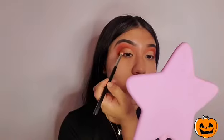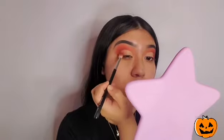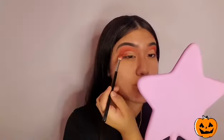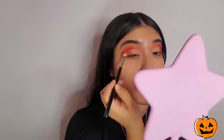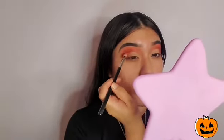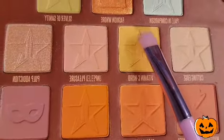Now that I'm done cutting my crease, I'm going to go back in with Double Cross, and I'm going to put it in the ends of my cut crease, so like in the edges, and just blend that together, and it's just looking so freaking good. That's exactly what I wanted, something blended, but I wanted it to not look too dark, blended enough to the point that it doesn't look like a straight line. That's always tricky on my part, but I think I got the hang of it and I'm loving the way it looks. Moving on to the next shade, I'm going to go in with Vitamin C Word.